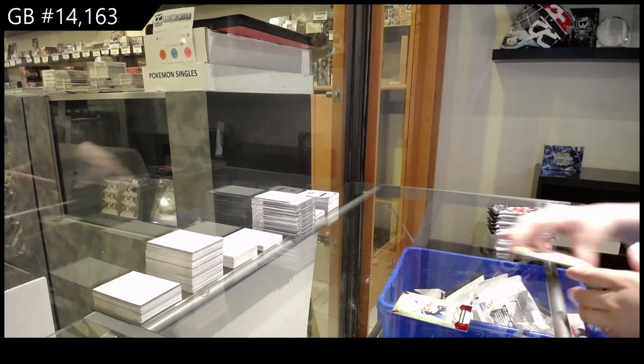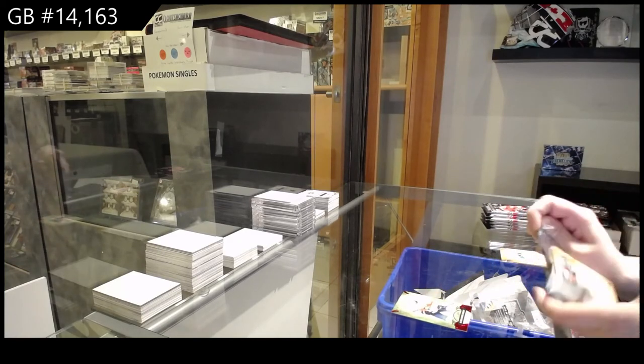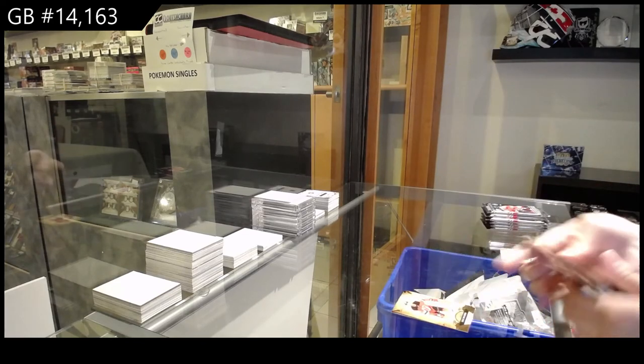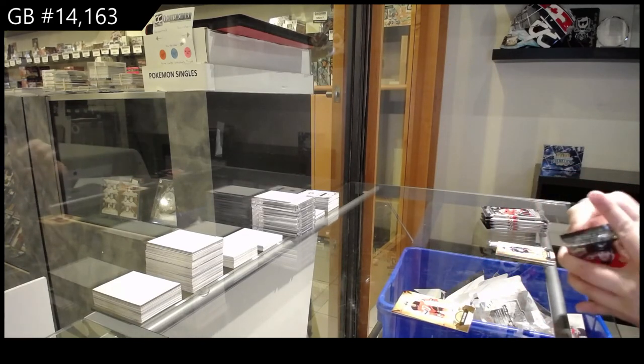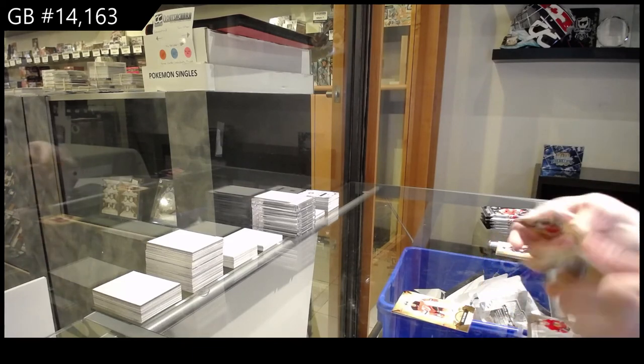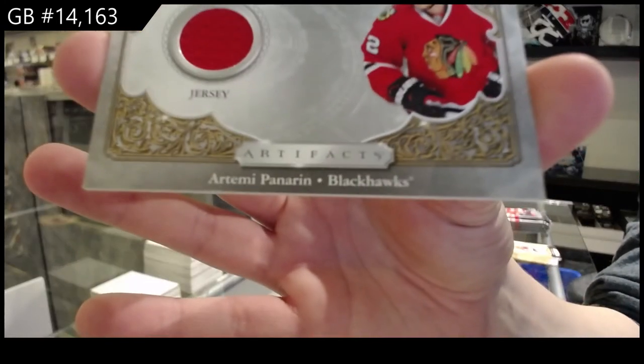For Florida, Alexander Barkov. Gold numbered to $2.99 for New Jersey, Kyle Palmieri. Threads of Time jersey for Chicago, Artemi Panarin.